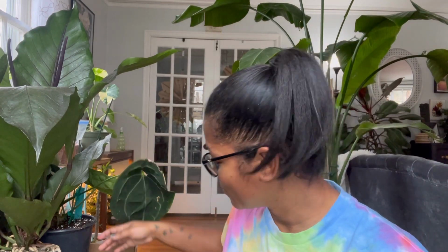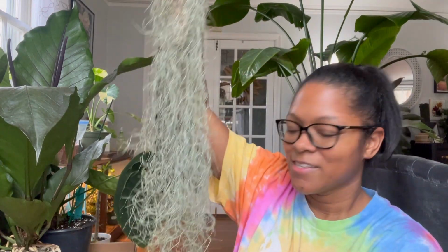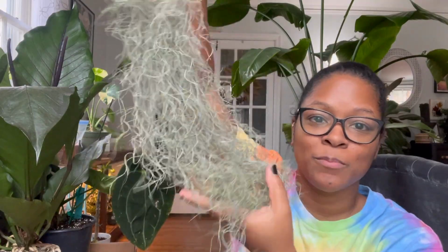Now let's go on to the plants that I actually got. So I got this really cool air plant. Let me show you. So I think they call this Spanish moss.